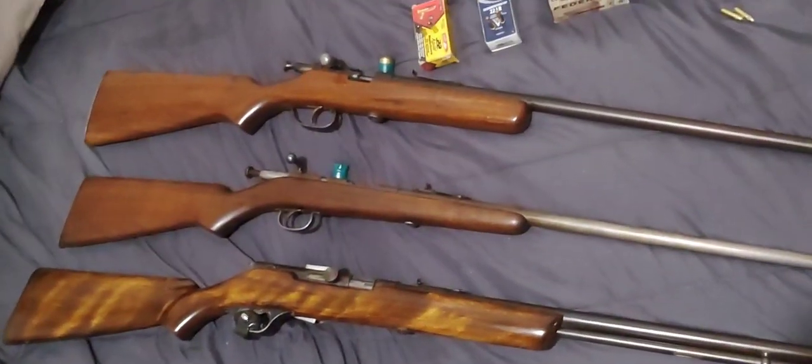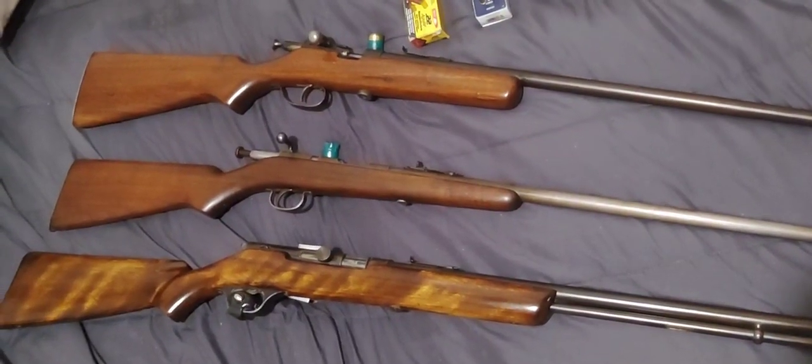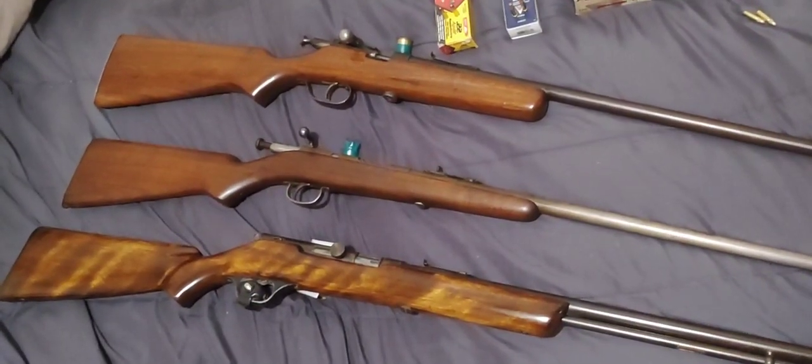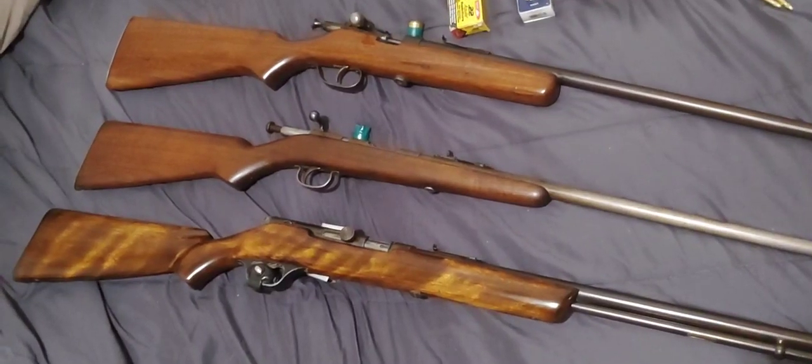But if a person is looking for basic 22s to go out in the deer, or I should say, not the deer woods, but the bunny bushes, well, these are 3 choices that you'll see more commonly in my neck of the woods.